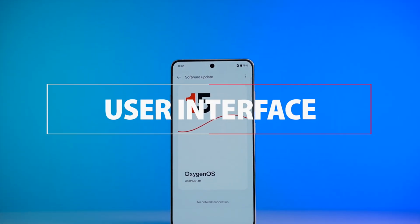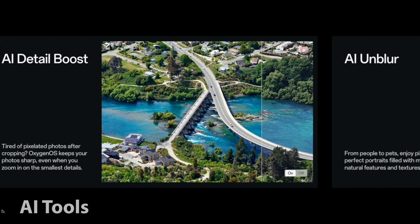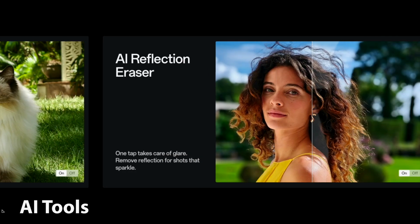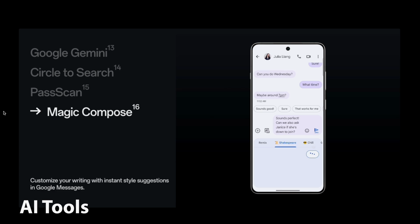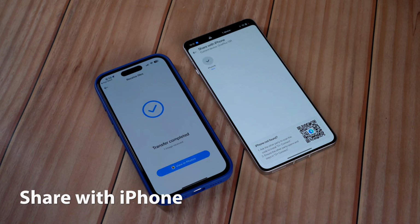OxygenOS 15 brings several meaningful improvements, which include new AI tools for imaging such as Detail Boost, Unblur, and Reflection Eraser. The productivity tools include intelligent search using Gemini and Magic Compose to help you proofread text. There's also a Share with iPhone feature for seamless file transfers between Android and iOS.